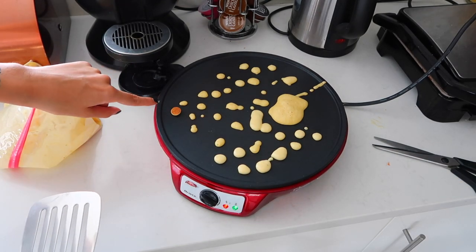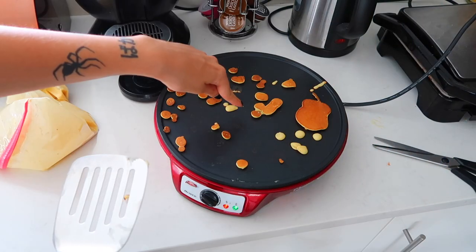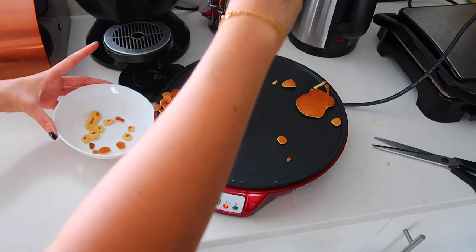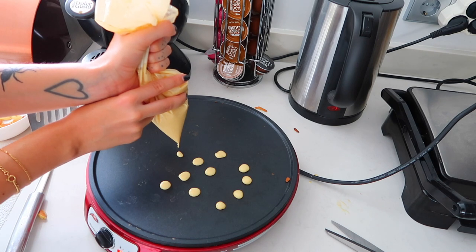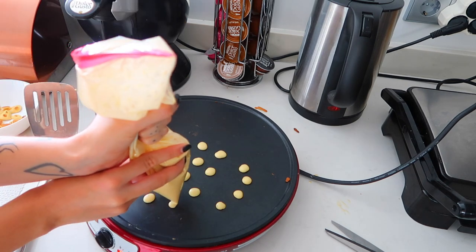Oh, one there. How cute is it? We have a huge one, guys. Well, this one doesn't look good. All mixed together, I think it's going to work. And this bad boy over here, I'm going to eat separately. So we got the taste right. Okay, second try. Guys, I'm getting it. I'm doing it. Okay, I'm getting proud of myself.